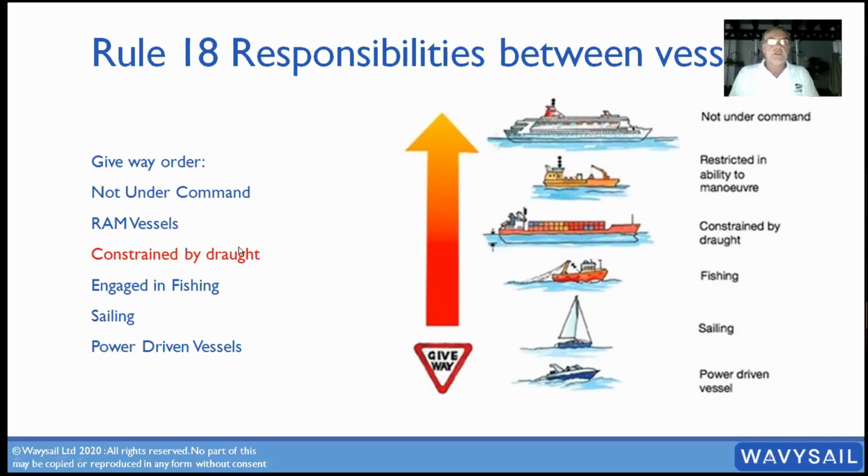Okay, now I've put constrained by draft in here. It's not actually in here in the ColRegs, but it fits very nicely here. This guy's driving along in a channel and he literally can't turn. He can slow down or speed up, but that's it. He can't turn. So avoid him.